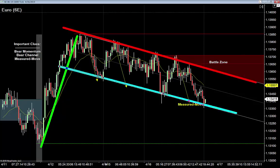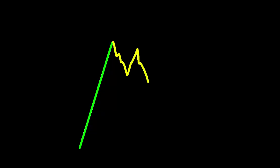Lazy channel, lazy channel, right? That is the calling card for a flag pattern. What happens a lot of times is you get this strong move up, and then you get this lazy channel. One leg pulls back, then it goes higher, then two legs pull back, then it goes higher, then three legs. Usually, a flag has three legs, okay?